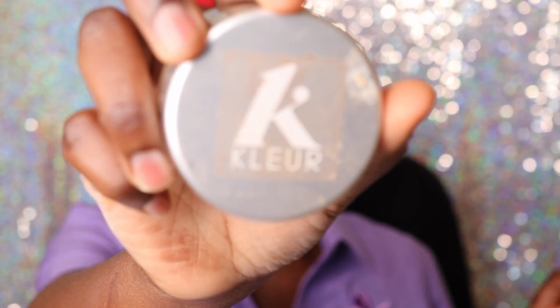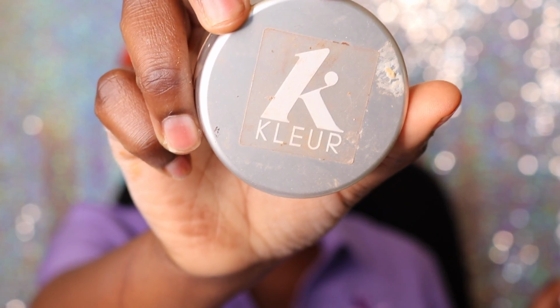I'm going to use the Kleur. Oh my god, I am so bad at pronouncing this name of the brand. This powder, I love it so much. The day I discovered it, I've been using it ever since. It's been over a year and my powder is actually finishing. Let me show you the brand. Kleur, is it Kleur? I really don't even know how to pronounce it. Maybe it's Kleur Cosmetics.